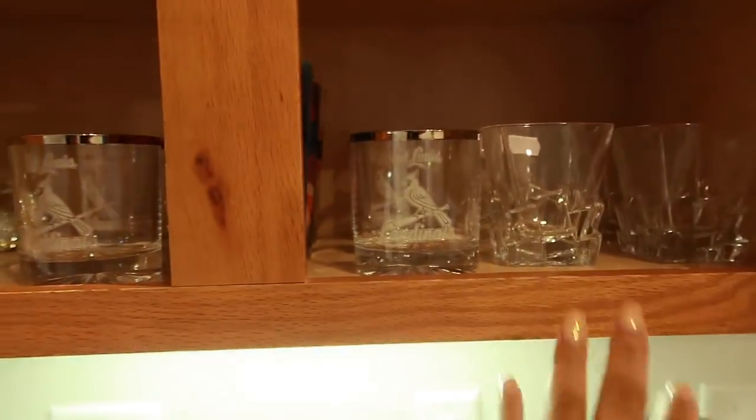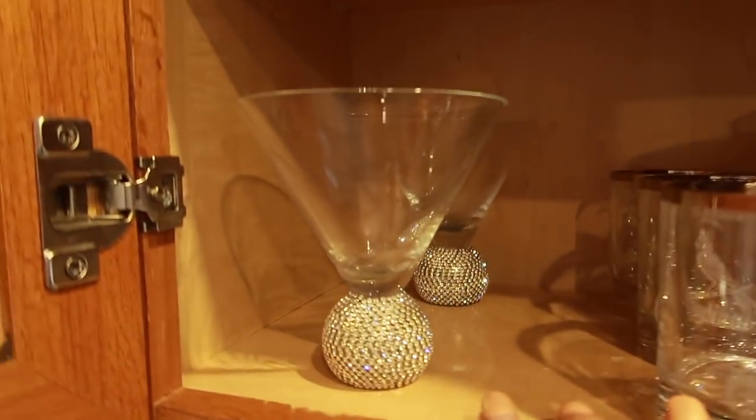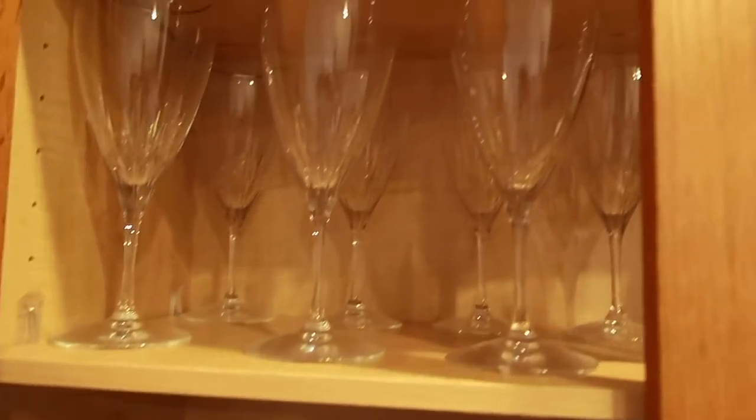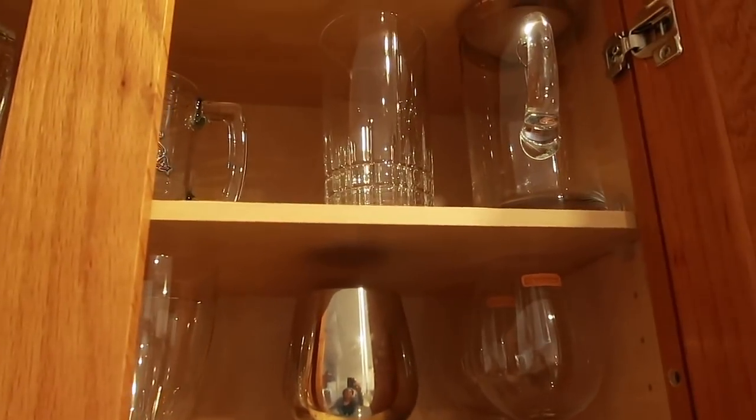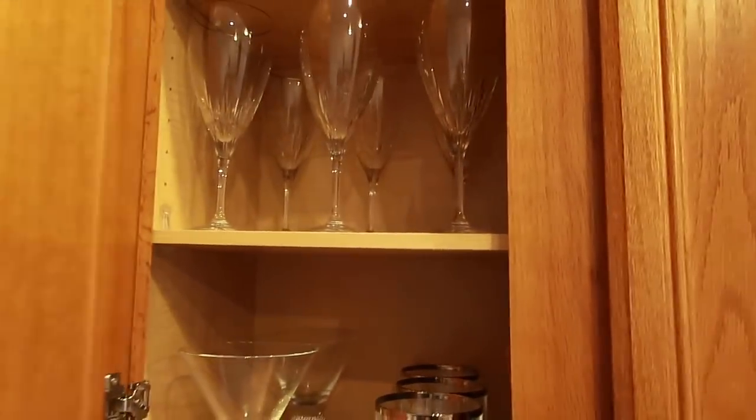That's one cabinet, and then here you go. Here's the liquor and all that good stuff, and then these are decorative martini glasses. There you have it. So I love the way that turned out.